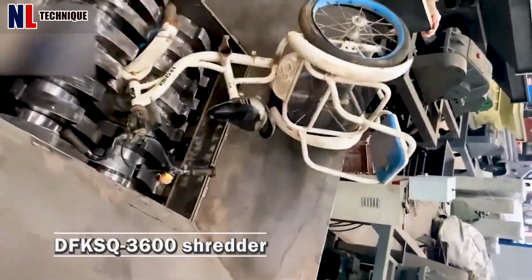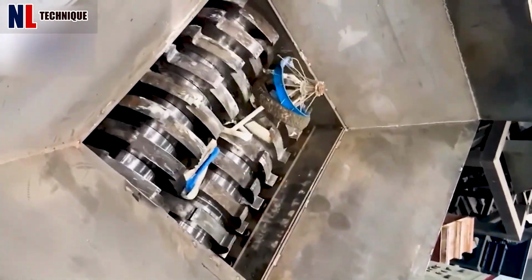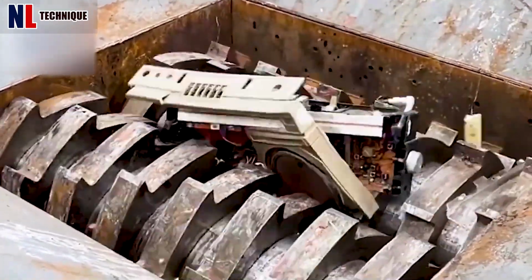The DFK SQ3600 shredder is a high-capacity industrial machine with a motor power of 250 to 400 kilowatts. It efficiently shreds various materials and features robust blades.